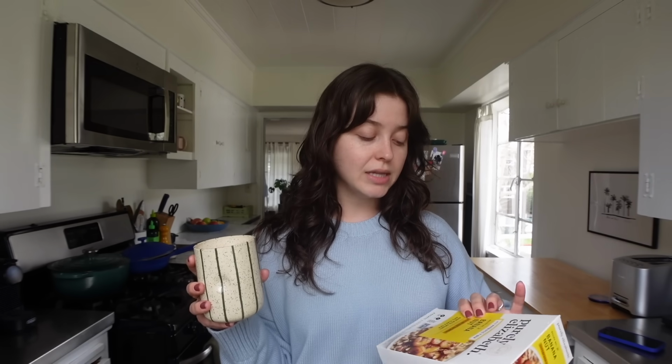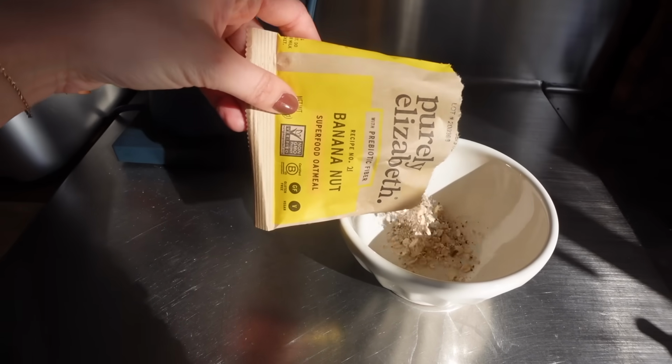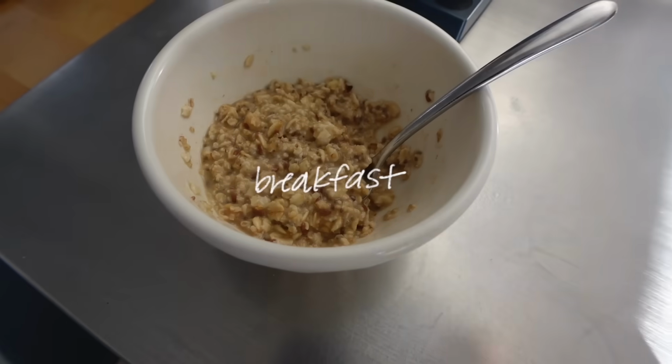And for breakfast, I am going to have some more instant oatmeal. Purely Elizabeth sent me a bunch of their packs and I finished the cinnamon pack, so I'm gonna try this one out. I love that it has flax and chia in it, so it's not just oatmeal, but it's just really nice, and we don't have a dishwasher, so sometimes I just don't wanna make a mess in the morning if I know I'm also gonna have to cook lunch and dinner.